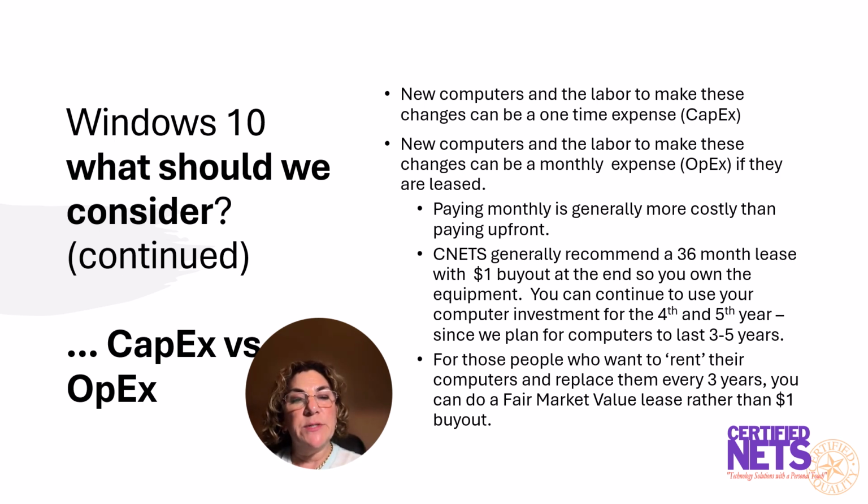Generally, the laptops are purchased with a 3-year warranty, so you're guaranteed to own that laptop for 3 years. At the end of the 36 months, for $1, you then own the laptop outright. So where we expect a laptop to last 3 to 5 years, you still get that 4th year and 5th year of potential use of that laptop without any additional expense.